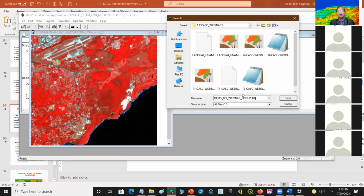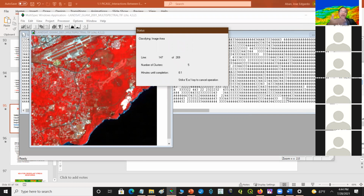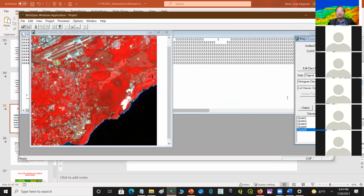You can have yours. Okay. But this is my naming convention. And just click Save. Okay. Now, once you click Save, you can see a text output that's running in the background. Have you seen that on your side?